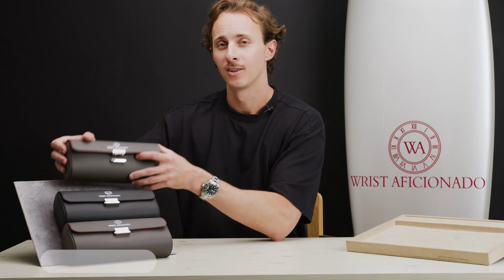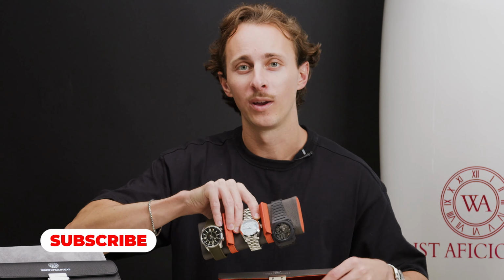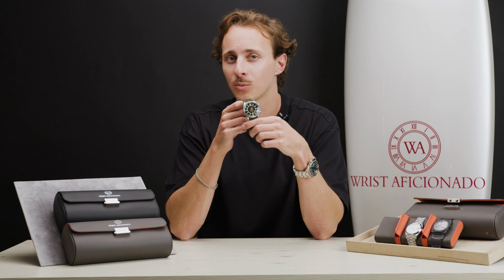Let's go through it. So in our first watch box, which is our $100,000 watch collection, we have these 3 pieces. For our first watch, we have this Jaeger-LeCoultre Polaris Date. This watch comes in steel, so it's the perfect daily wear, so you can easily beat it up or scratch it if you need to. It also comes on a rubber strap, so it's easy to wear.